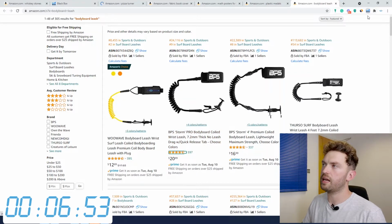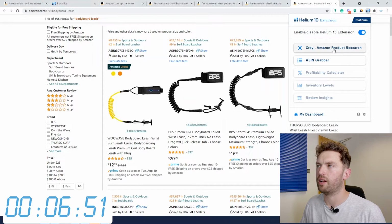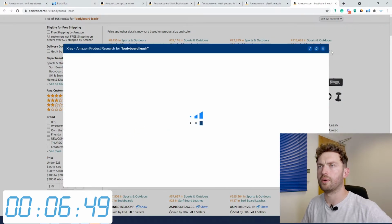So we're going to use the Helium 10 Chrome extension, and we're just going to have a look to see how these are doing. Because this, to be honest with you, could be quite an interesting niche. The only thing I wouldn't be sure about here, we've got 6.5 minutes, is how seasonal is this? How many times throughout the year will people use bodyboards? Probably when it's warm. Unless you're crazy, the majority of sales will be going on in the warmer weather in the US. So that is something to think about.